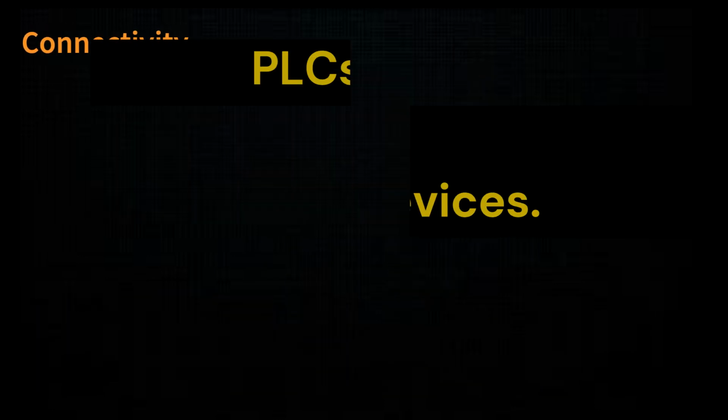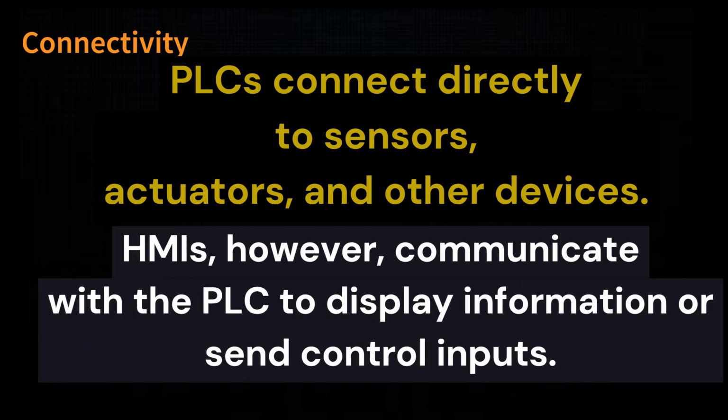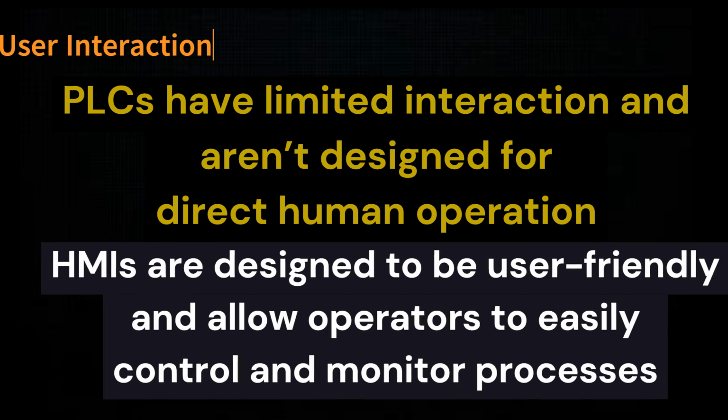Talking about connectivity, PLCs connect directly to sensors, actuators, and other devices. HMIs, however, communicate with the PLC to display information or send control inputs. Finally, for user interaction, PLCs have limited interaction and aren't designed for direct human operation, while HMIs are designed to be user-friendly and allow operators to easily control and monitor processes.